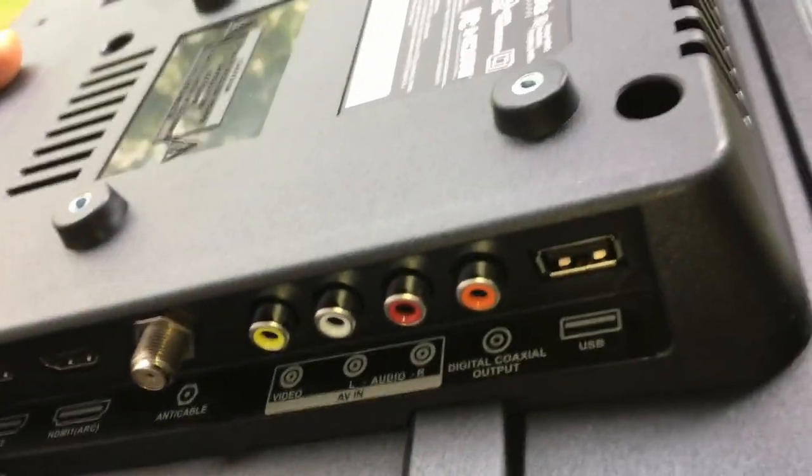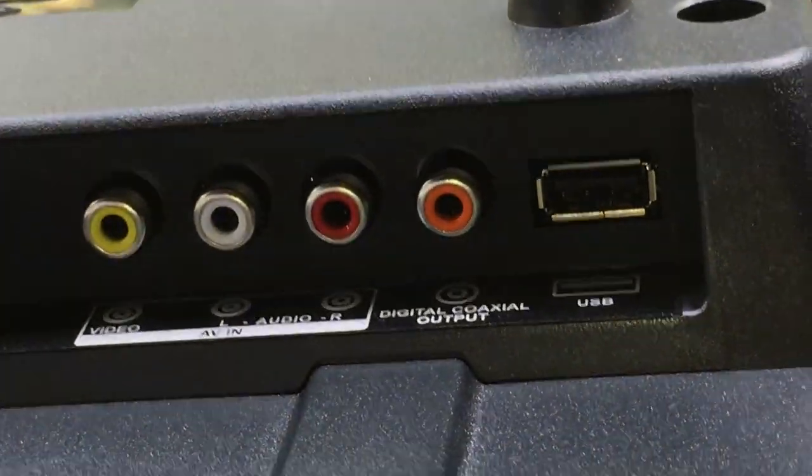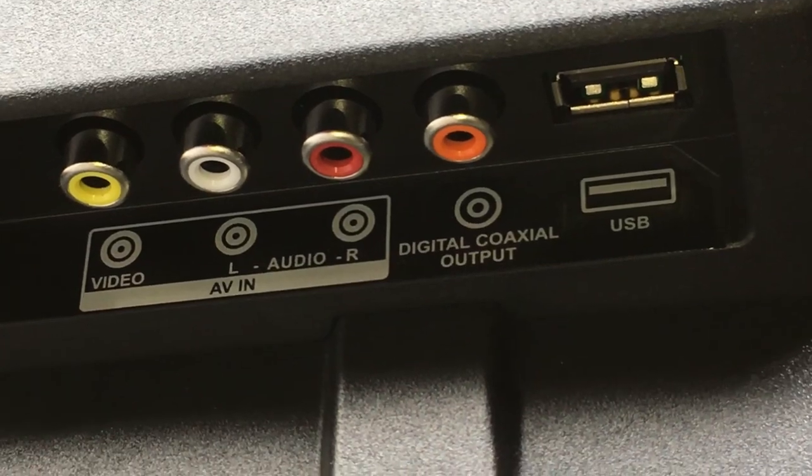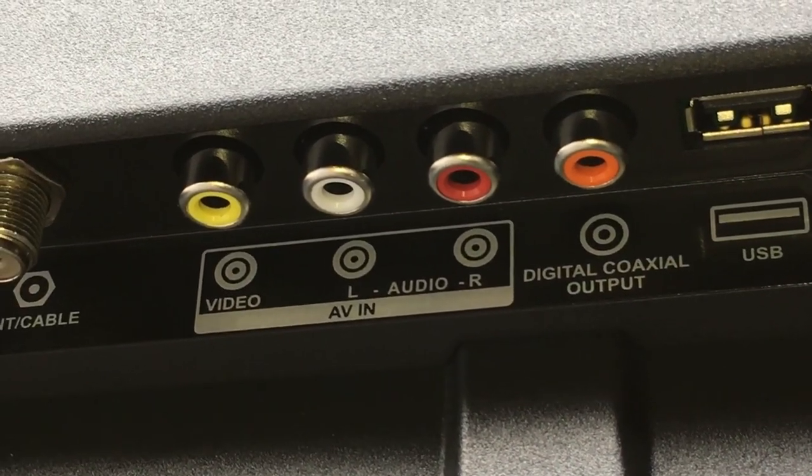Insignia NS-22 Class LED 1080p HDTV. Model NS-22D510NA19. SKU 6260936. Cost, $83.73. Purchased on Best Buy website.